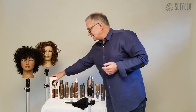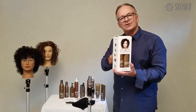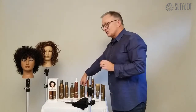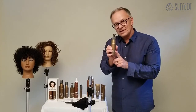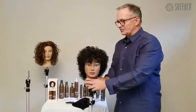The best way to begin to get into your curls is what? Your box set. It's your shampoo, your conditioner, and your leave-in curl whip. So that might be recommendation number 1. Then recommendation number 2 for sure has got to go to what? Got to go to the Frizz Free Spray Gel. Now, whether I'm a loose curl or I'm a tight curl, here comes another element of recommendation.